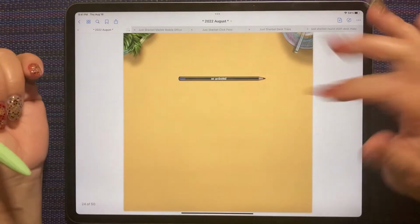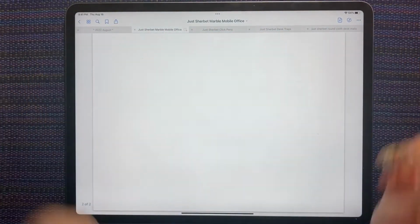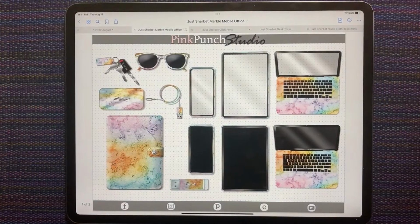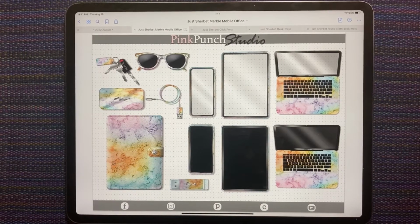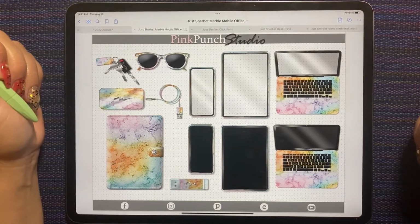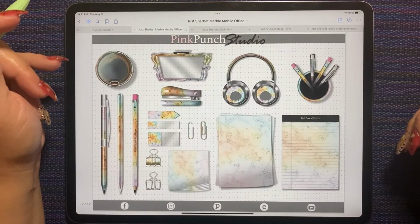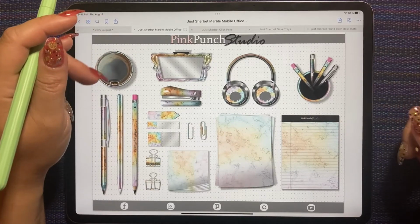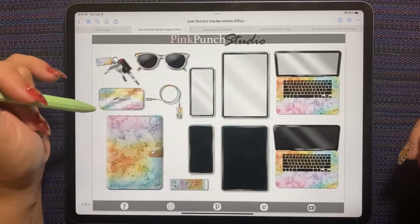We're gonna do Saturday. Saturday is yellow. I already have this kit open. This kit was from a few weeks ago. This is the Just Sherbet Marble Mobile Office Kit. And that's as far as my planning ahead got. I knew I needed a planner and papers and things to plan on.